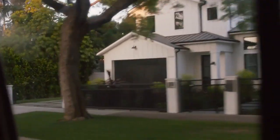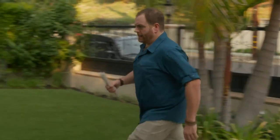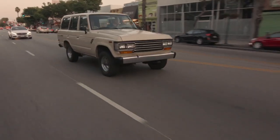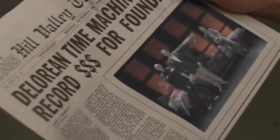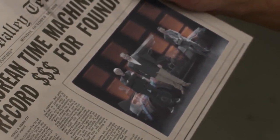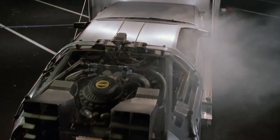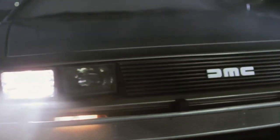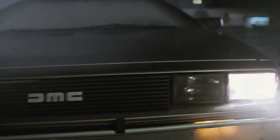Doc Brown enlisted me, a guy who finds things for a living, to do just that. Team up with screen legend Christopher Lloyd and track down the disappearing DeLorean time machine from this picture. Apparently, the future depends on us delivering this exact car to Michael J. Fox, where it's destined to greatly benefit his foundation for Parkinson's research. I'd do anything for Michael.